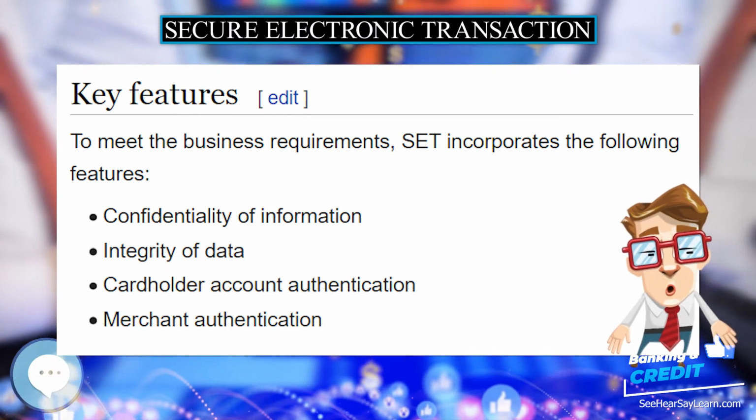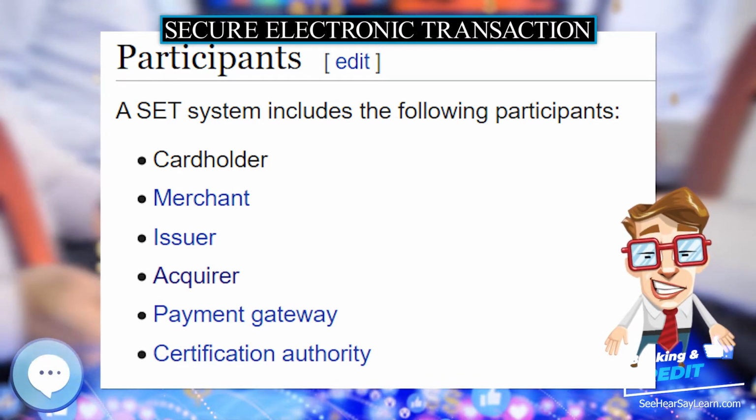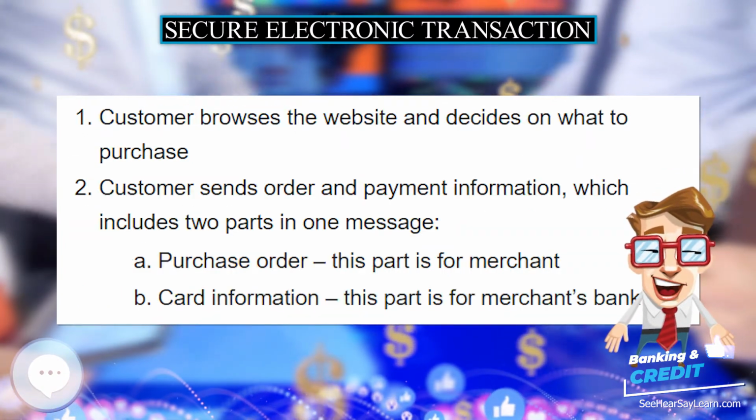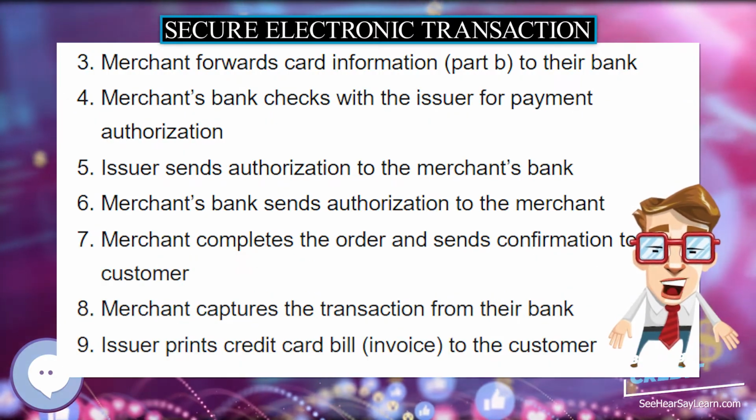With SET, a user is given an electronic wallet, a digital certificate, and a transaction is conducted and verified using a combination of digital certificates and digital signatures among the purchaser, a merchant, and the purchaser's bank in a way that ensures privacy and confidentiality. History and development.